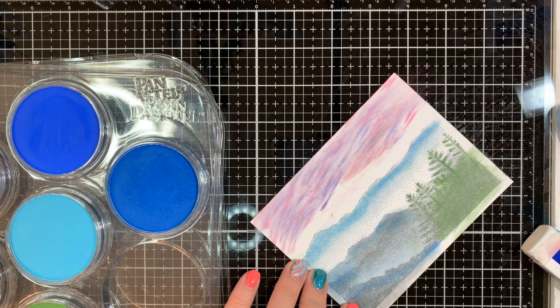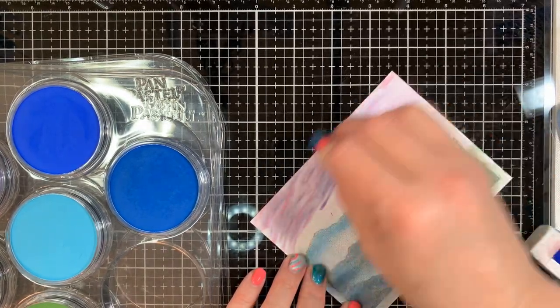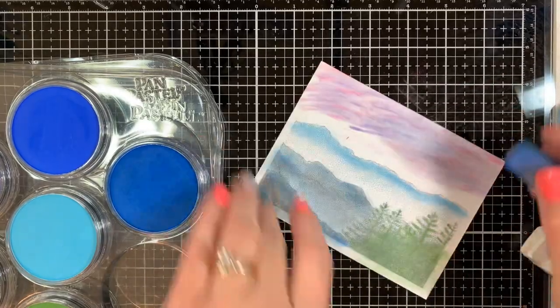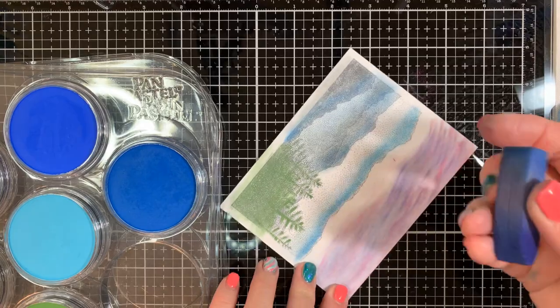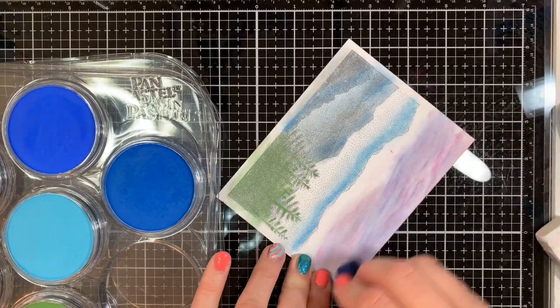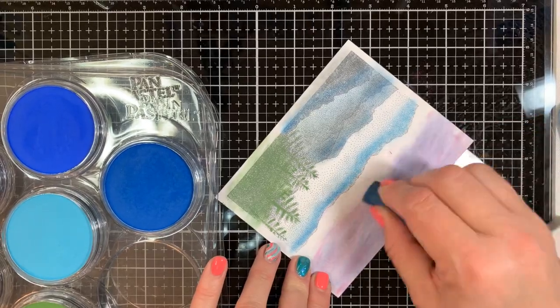Okay, I'm going to go ahead and find my rectangle. I like this for blending. For whatever reason, it just feels most comfortable in my hand, and you could use either end, but I'm going to use this end right now. I'm going to switch to the other end. Yeah, I like the square end for some reason. That's just me.